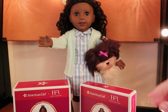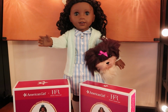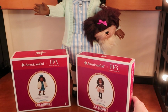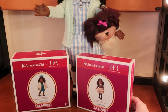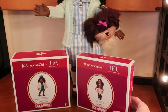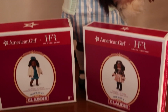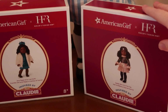In today's video, I'm going to do an unboxing and review of two of Claudie's new Harlem Fashion Row outfits. I did order these online, and they did just come in. I know that some of the stores had them much earlier, and I just got them now though.